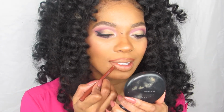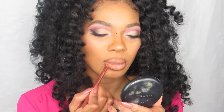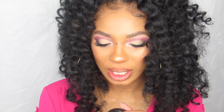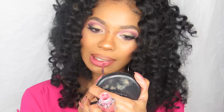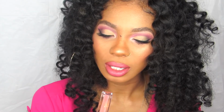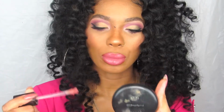Yes, I know this mascara is still on my face. I'm letting it dry. And for my lips today, I'm using the Julep Matte Lip Mousse in the color Bisou, I think is how you pronounce that. I'm gonna go in with some gloss. This is the Julep Ultra Hydrating Lip Gloss in the color All the Feels. It's like a nude pink. It's really pretty. Okay.